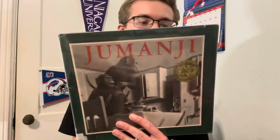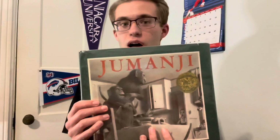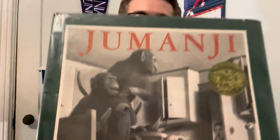Here we go. Now, the book was made in 1981 by Chris Van Allsburg. So, I guess overall the book isn't that old. It's really not that old. Interestingly, Chris Van Allsburg has made a lot of other books, and probably his most notable one is The Polar Express. When you look at it, the images are relatively similar. They're just more black and white in this book than compared to The Polar Express.